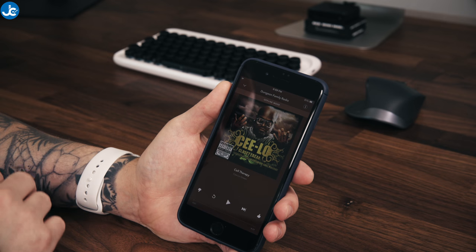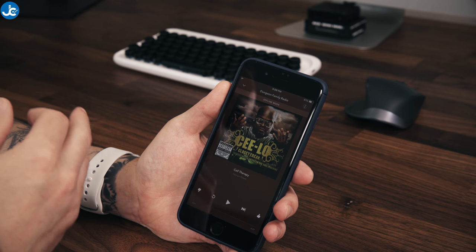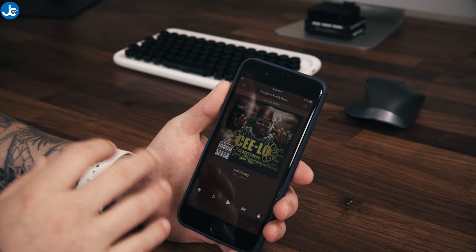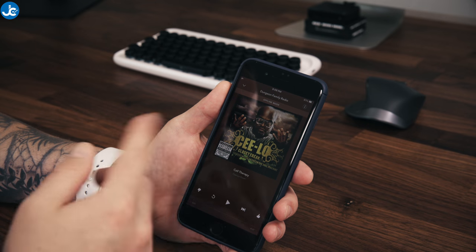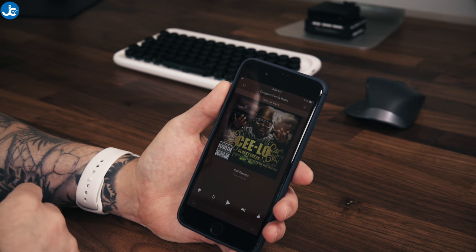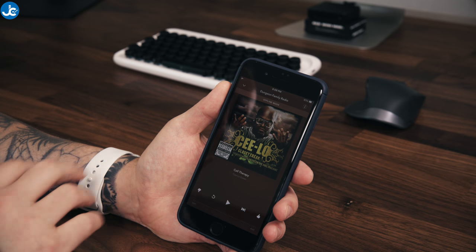If you have the one with cellular, you can stream your music from your watch without having to have your phone nearby. Of course, you'll have to find like an album or something and then store it to your favorites and then just play it straight from your watch. You don't have to download anything or anything like that.